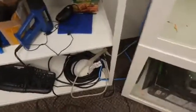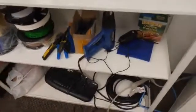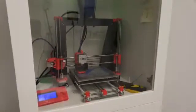Yes, I have Nature Valley oatmeal breakfast bars, which I'm going to have one very shortly. We have some parts and heat guns, and then we get down to the mess on the floor. And this cabinet, of course, is where I do the 3D printing.